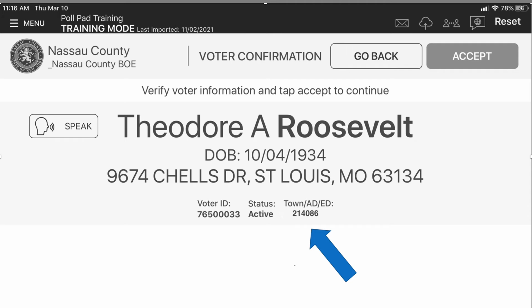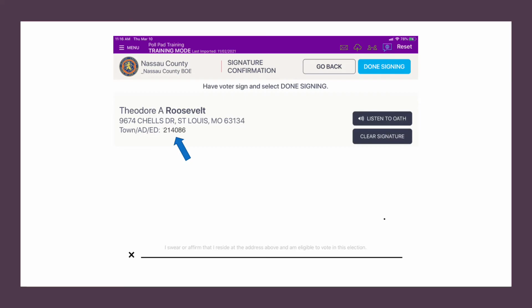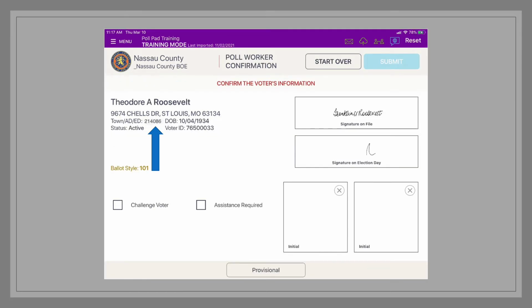You can see on the screen that there is a blue arrow pointing to where you will find the voter's TADED. As you will see, you can find the TADED on any screen where the voter's information is listed. You will see this from the starting screen until the end screen, where the inspectors bipartisanly write their initials.